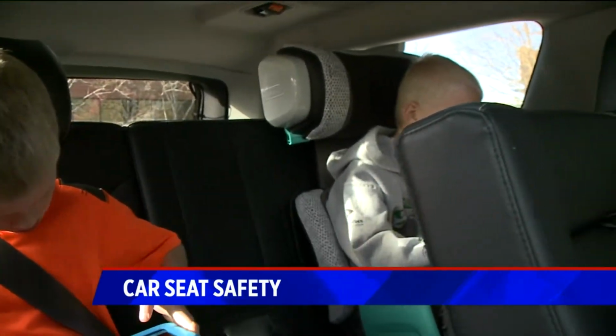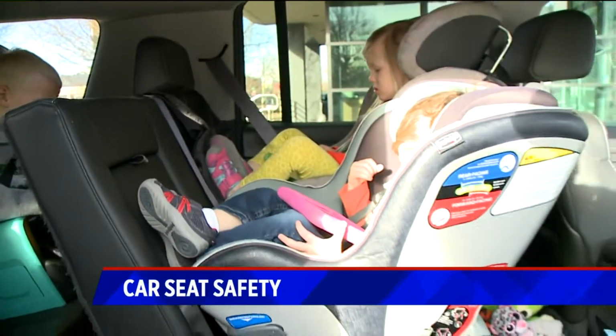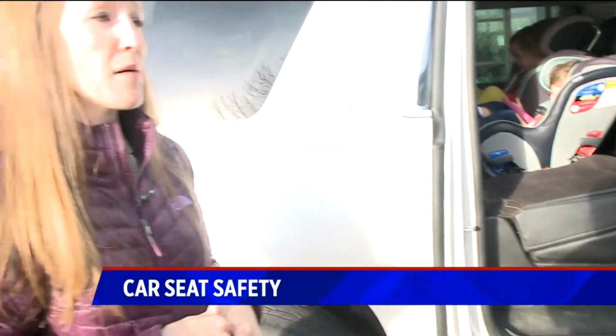And that's the thing, a lot of these guidelines have changed really over just the past 5 or 10 years. You know, we're constantly looking at new data and trying to follow what we know to be best practice. Right. And that's what child passenger safety technicians are doing, is we're teaching parents not just how to follow the law, but how to best protect their children.